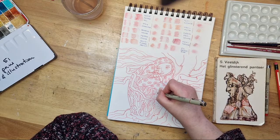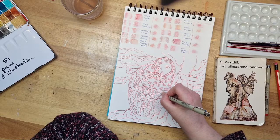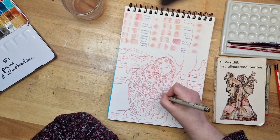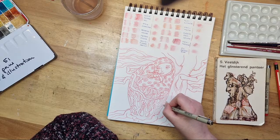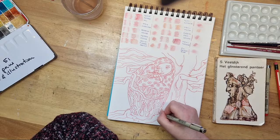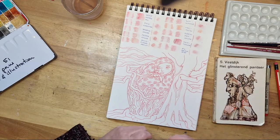I love drawing and painting detail. Sometimes people ask me how I can be so patient. And the funny thing is, I am not patient at all anywhere else in my life. But I am patient when it comes to making work. I don't know how that is. I think it's just very relaxing to draw a lot of detail, and very often I find that it really helps. Sometimes the detail makes the picture, not always, but sometimes it does.